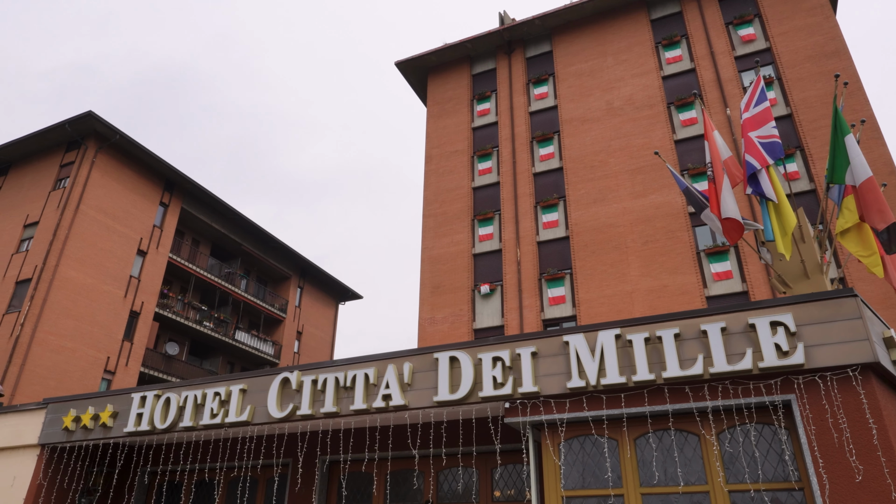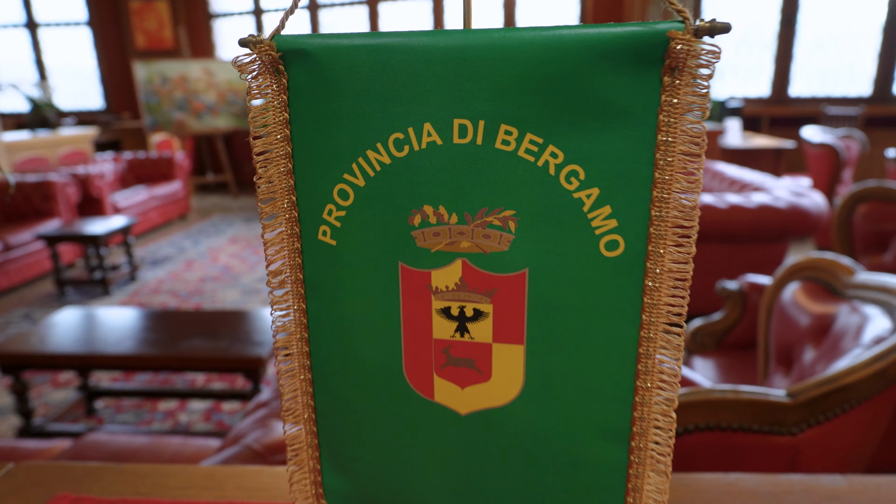Now we're staying at the Hotel Citta de Mille in Bergamo, Italy. It's actually in the north of Italy in the Lombardo region.